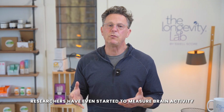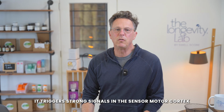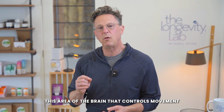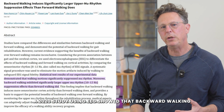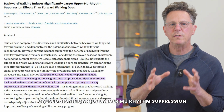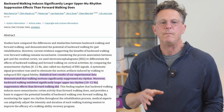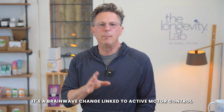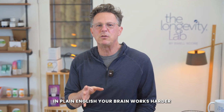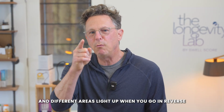And in fact, researchers have even started to measure brain activity during retro walking. It triggers strong signals in the sensorimotor cortex, this area of the brain that controls movement. A 2020 study using EEG showed that backward walking caused significantly larger mu rhythm suppression. That's right, mu rhythm. It's a brainwave change linked to active motor control, and it was larger than with forward walking. In plain English, your brain works harder and different areas light up when you go in reverse.